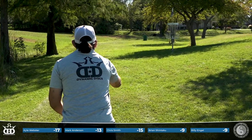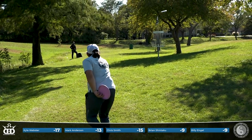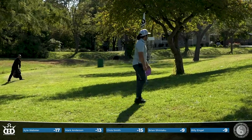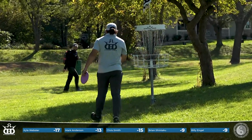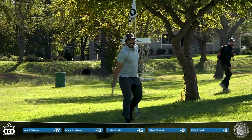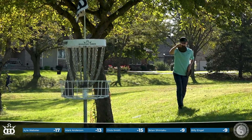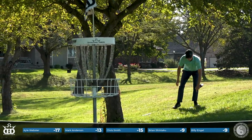Big save. That was a big, big putt for Kyle. It's funny how different those 5s will feel to our competitors. Oh, Shintaku trying to run it down, kind of stay under the radar. But Kyle Webster's drive a little bit early left. He goes aggressive and then has to save that. That feels like a pretty good 5. Yes, it does. But Smitty's 5 feels awful. Yeah, because he was in such good position.